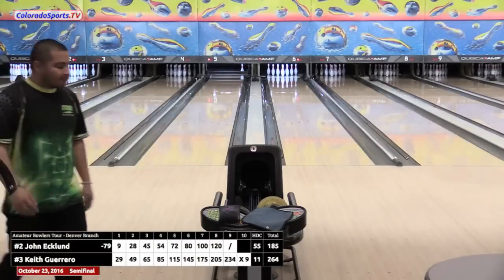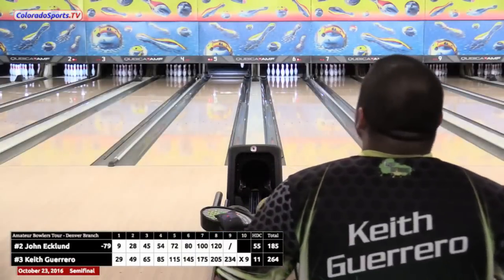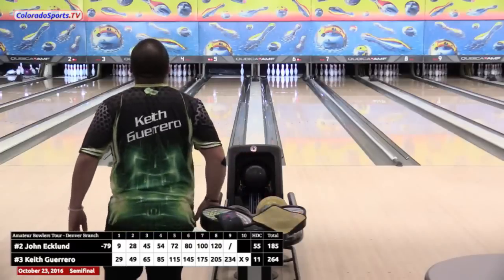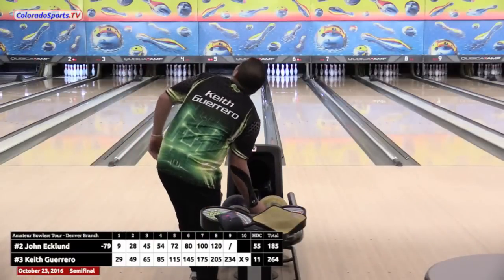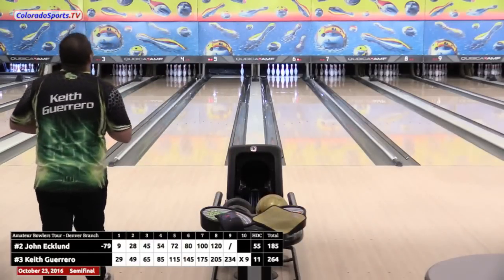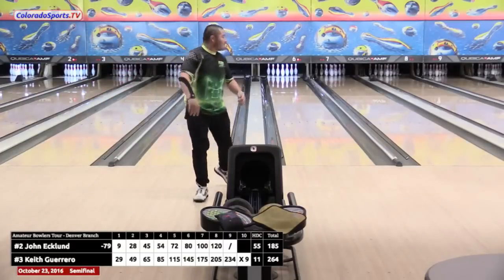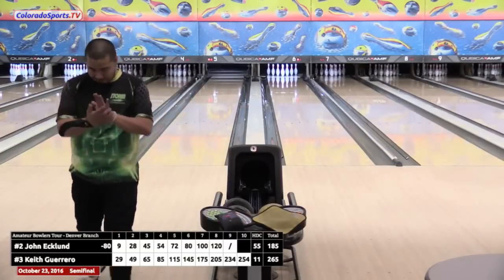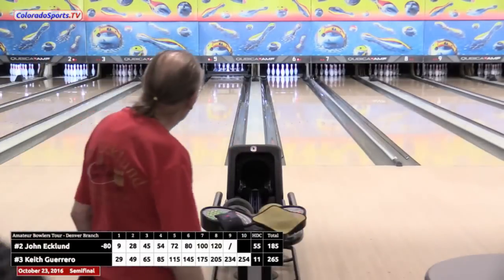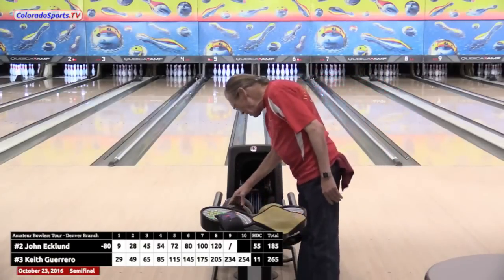All right, so he's only going to shoot 254 scratch. Poor guy. Shake that off. Bryce, totally opposite of Keith Guerrero. This ball speed is just nice and easy. I don't know how fast he threw that one. I'm guessing mid-40s. Yeah, 29.16, according to this camera.